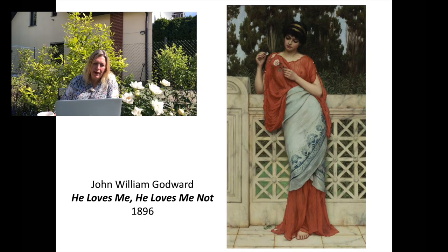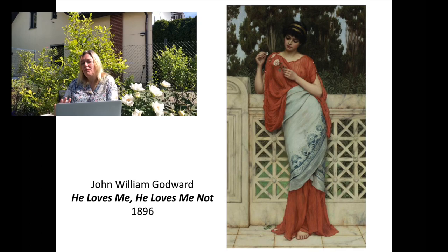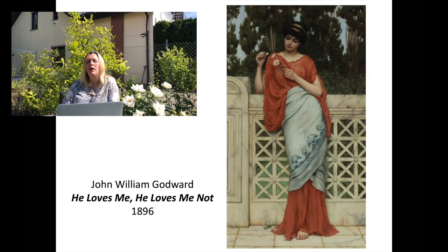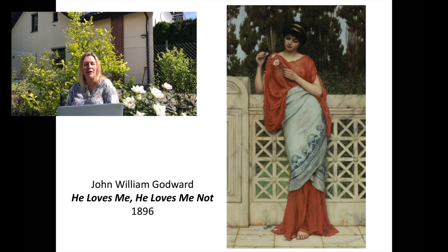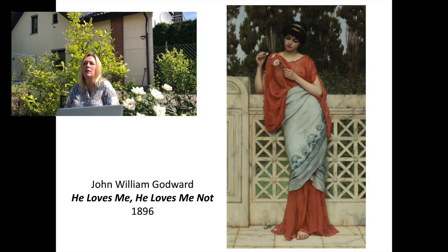Later on, towards the end of the century, there are some artists like Albert Moore or perhaps John William Godward that play with the neoclassical convention, especially Albert Moore. He doesn't want to depict Victorian morality. He doesn't want to show little scenes that can be deciphered in the way of the narrative painting. He focuses on the visual. He focuses on the purely aesthetic.